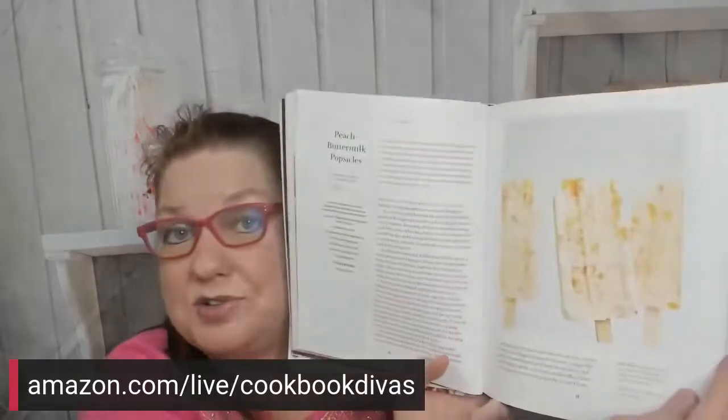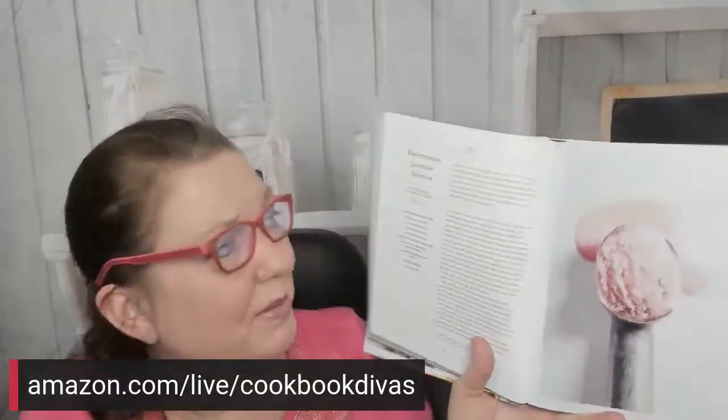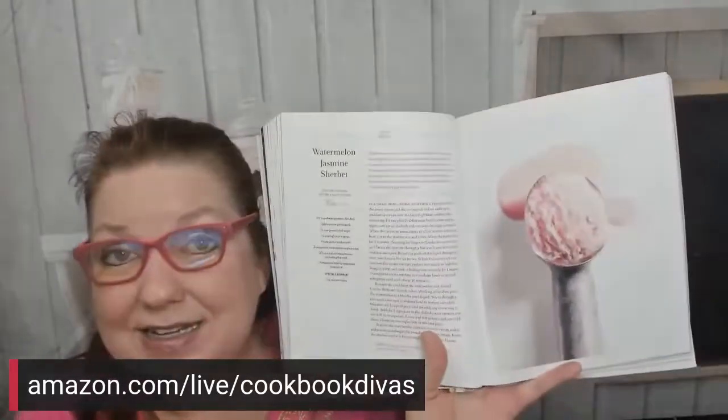Peach buttermilk popsicles with lavender. Interesting combo. Those of you joining us on Amazon Live, we're looking through a Baking with Spices book. Walnut cardamom snowballs with obviously cardamom. Rose latte marshmallow knots. Well, that kind of looks like a hot mess. Watermelon jasmine sherbet with jasmine green tea.